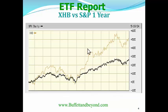We want to look at the XHB and how it did relative to the S&P 500 over the past 1 year. Now, the key to picking good stocks that outperform not only their own ETF or index, but also the S&P 500, because remember, over any 10-year period, 96% of professional money managers who manage the publicly traded mutual funds cannot outperform this black line right in here.